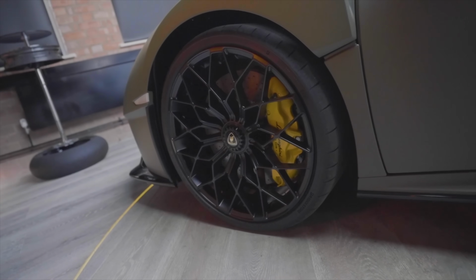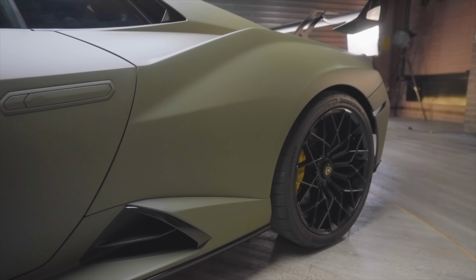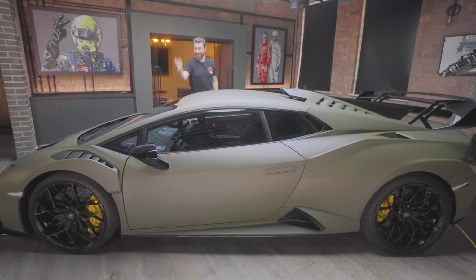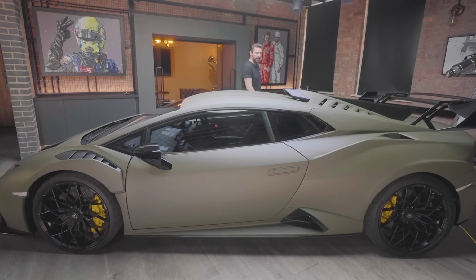magnesium wheels, both front and rear. I say front and rear because there's a trend right now for a staggered setup where sometimes it's 21-20, these are 20s all round. Speaking of 20, the glass, the windscreen, is 20% thinner than that on a Huracan Performante.